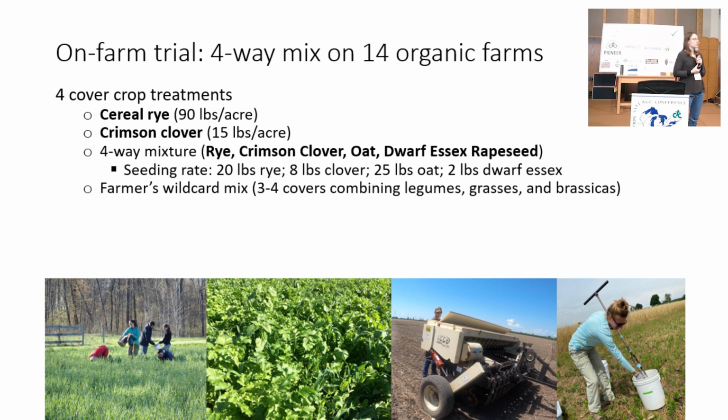We planted the sole cereal rye and the sole crimson clover as our comparisons, and also a no cover crop control. Oh no, not in this one we didn't have a no cover crop. But what we did have was a farmer choice mix. So each farmer also selected their own mix of their choosing, and I won't share those results today, but it was a fun part of the study.